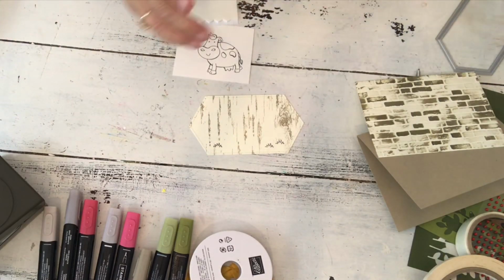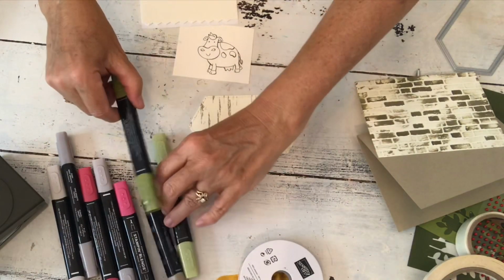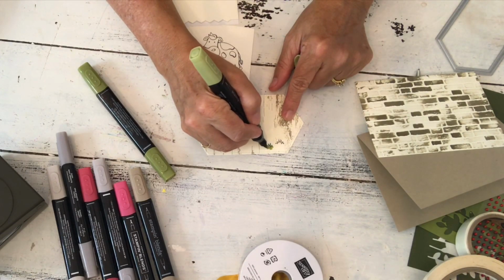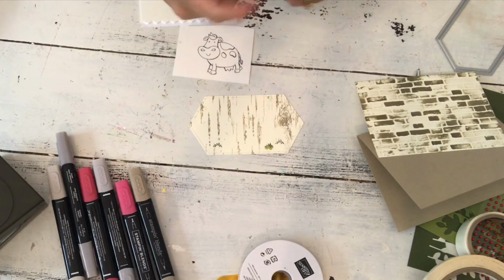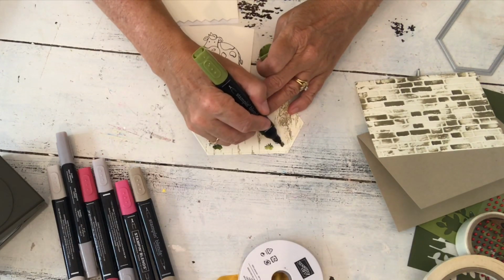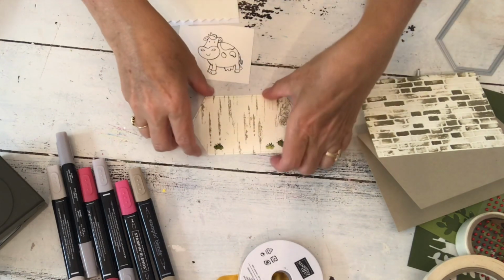Touch my pad and get my fingers dirty again. We might as well go all out, dirty fingers. So I've got dark and light olive. For my grass, I'm just going to do one light here. One dark there. That's all I need for the grass. How super simple is that?